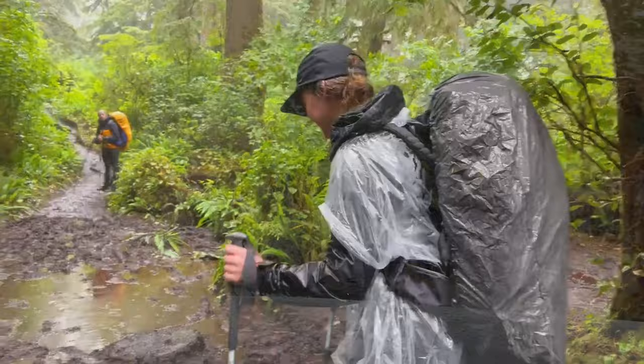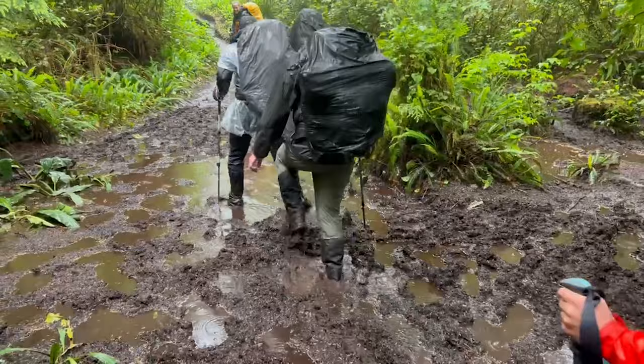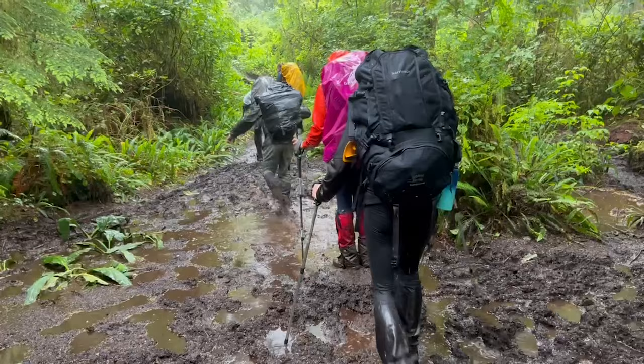And I'm not joking when I'm saying there's gonna be mud on the trail. I was warned about the mud, but I had no idea what to expect. Now, we went on one of the hottest weeks of the summer, and still, the mud was knee deep at some points. You're gonna wanna be prepared to face the mud.